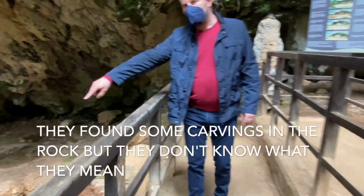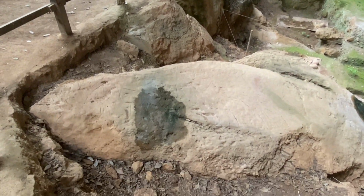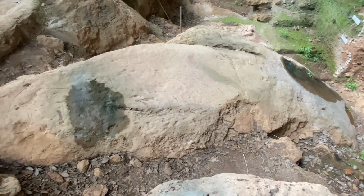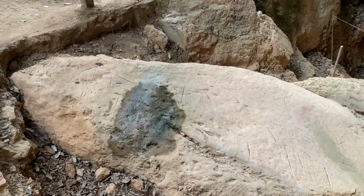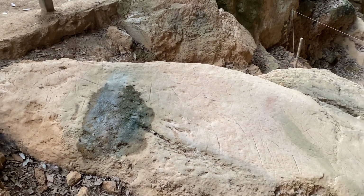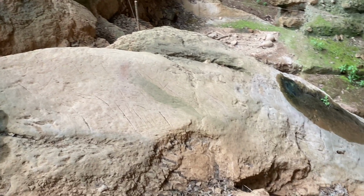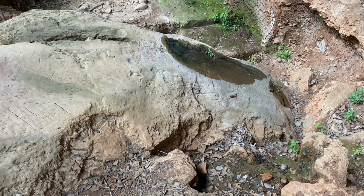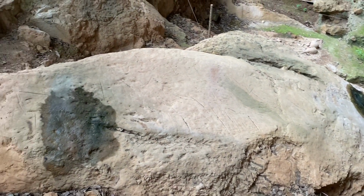These are marks that these people made, but their meaning isn't understood. These little lines and etchings are made by the people who lived here, but nobody knows what they signify. It's a mystery, but it's very, very interesting. Perhaps it's a way of communicating something.